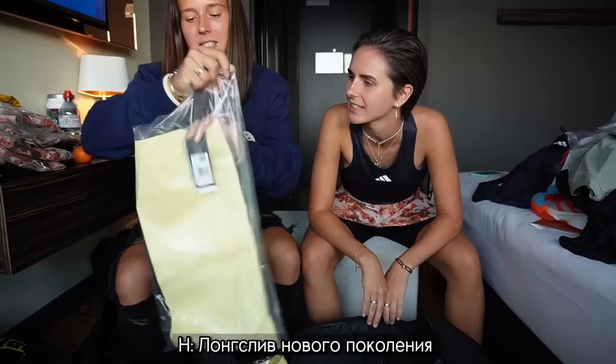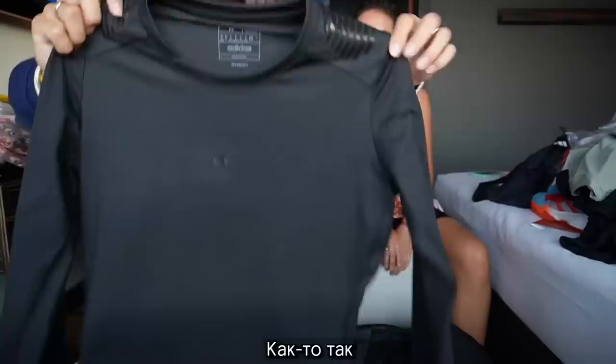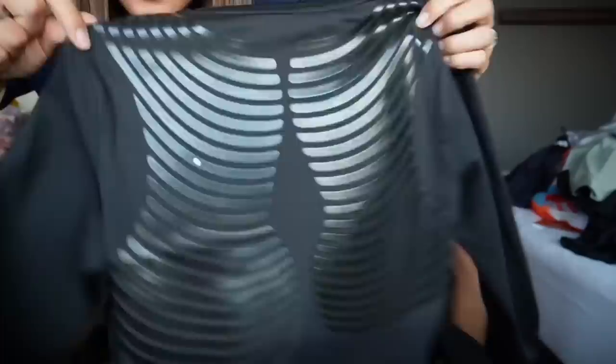So we've got some unbelievable compression long sleeve to practice. It looks like Batman or Spider-Man, something like that, with the skeleton on the back. They explained me how it works, but I didn't understand it.